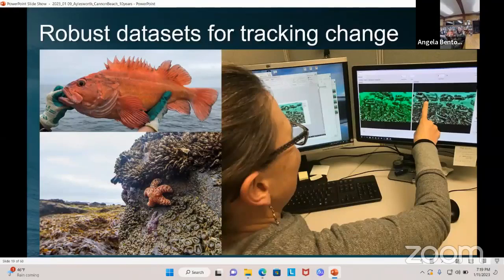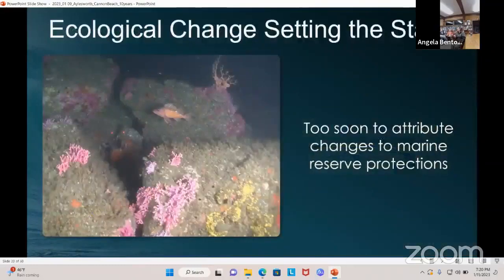We also have developed robust data sets for tracking change in the ecological side of things, but also in that socioeconomic side of things. I know you're chomping at the bit, so I'm just going to dive right in now to the ecological side of things.